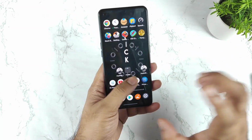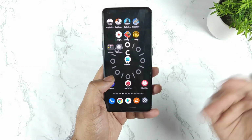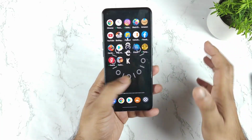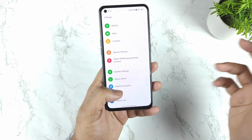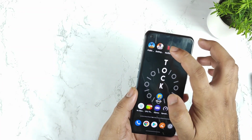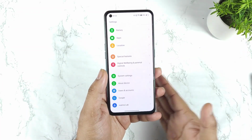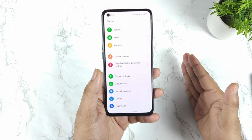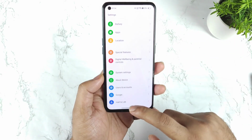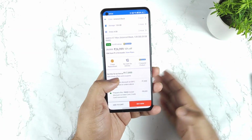Apart from that, I did not see any major disadvantages. The camera I would not call a disadvantage, because for the price you're paying, you're getting a kind of okay camera, which has 4K 60 FPS support, and no Netflix HDR support. HDR is not supported in the Netflix application. That's something you should know. Not only this phone, even most other Realme phones don't support Netflix HDR. So these are the top 5 disadvantages, friends, which I found in the Realme X7 Max. I'm trying to mention again and again, for the price, you can totally ignore all these things.